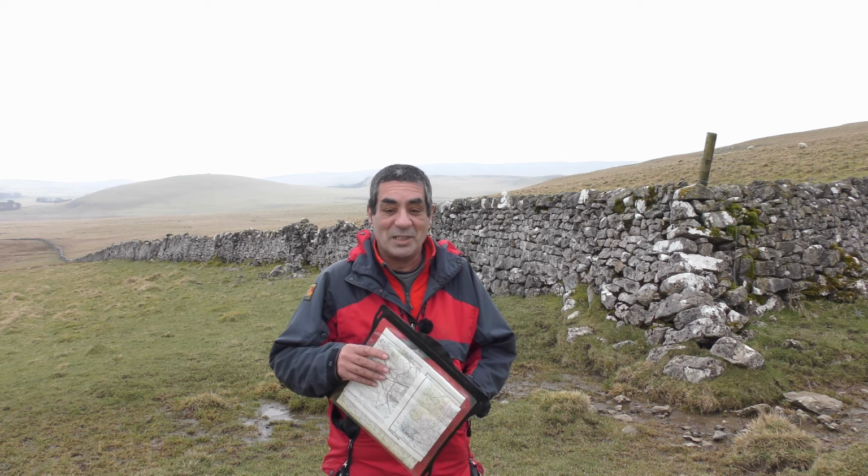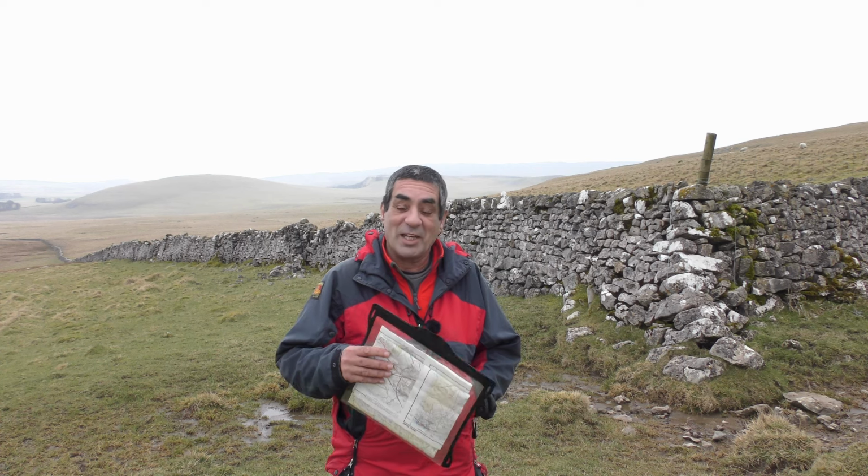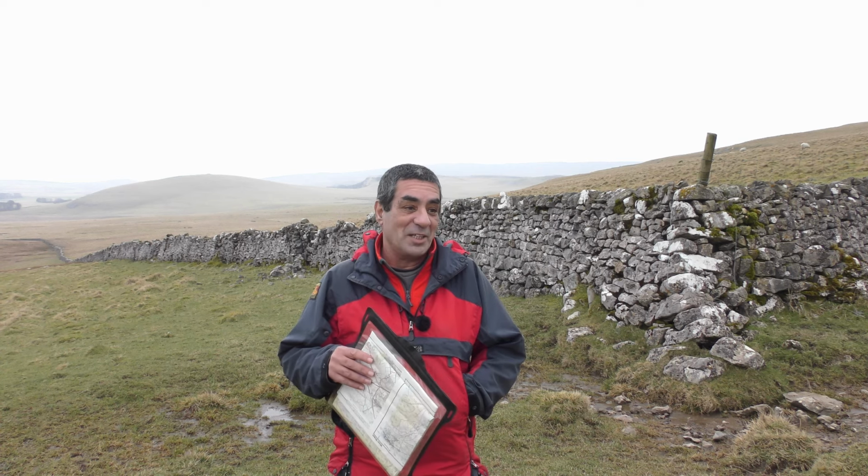So you do need to be able to use a compass, but remember that most of the time a compass should be seen as an aid to navigation because you navigate using a map. You could say that you go out map reading, not compass reading.